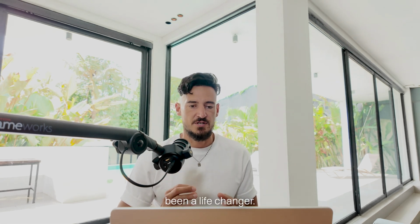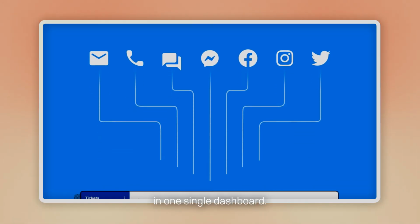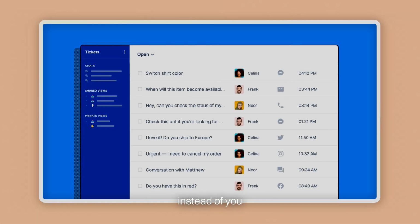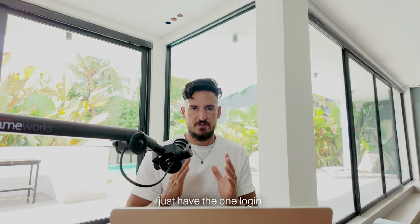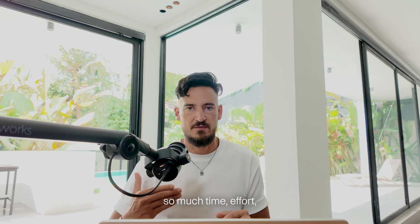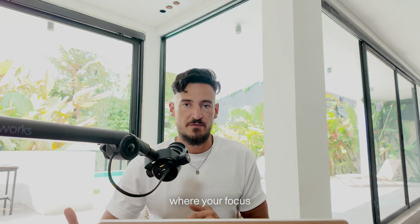So enter GoJess. GoJess for me has been a life changer. And what it does is it centralizes all of your customer communications in one single dashboard. This is amazing because all of a sudden, instead of you managing multiple platforms, having all these different logins, you literally just have the one login that builds in an API directly from all of these different channels into one ticketed system, which comes through sequentially. And this literally will save you so much time, effort, focus, and attention that you can put into the marketing, which is, let's be honest, where your focus needs to be.